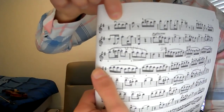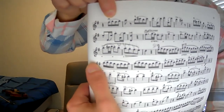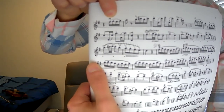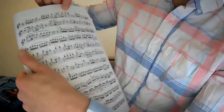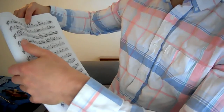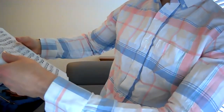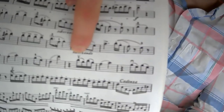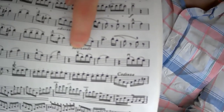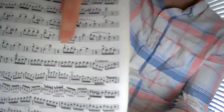This symbol right here is a down bow. It's essentially a square without the bottom. So that's a down bow. And then an up bow. Let me find one for you. Here's an up bow. Upside down carrot. Yes. So an upside down carrot, even though it looks like an arrow that's pointing down, actually means up bow.